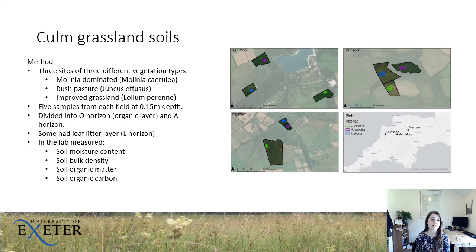So just to briefly take you through the methods that we use to investigate the carbon storage here. The research focused on two types of Culm grassland which are typical across North Devon and North Cornwall. Firstly, the Molinia or purple moorgrass dominated areas, so those really dense tussocks that you get, and rush pasture dominated by things such as soft rush and jointed rush, with improved grassland at each site used as a control. Now these sites were Ashmore Nature Reserve, Dunsdon Nature Reserve and Meshaw Nature Reserve, which includes a nice spread across the whole of North Devon.